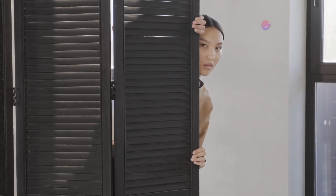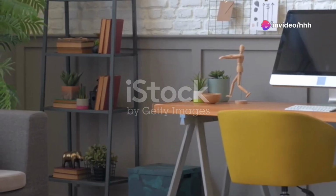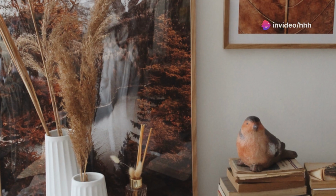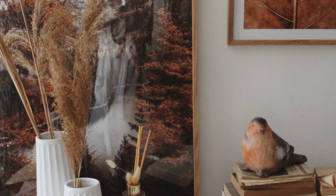Storage is essential for maintaining a clutter-free and organized home. A well-organized home is a happy home. It reduces stress, creates a sense of calm, and allows you to fully enjoy your space.